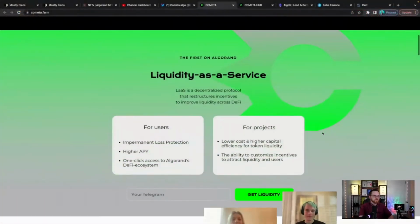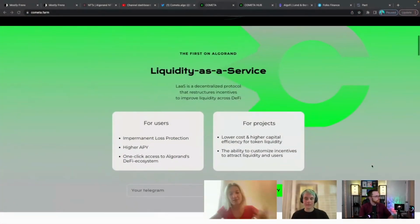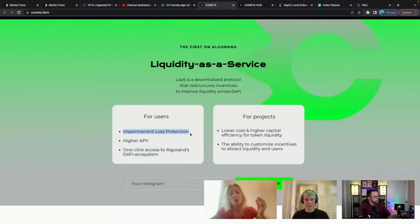On Algorand, we focus more on our next project, liquidity as a service. How can I describe liquidity as a service? It is a yield farming killer. We just remove all the problems from yield farming and try to build something new. For users, we have impermanent loss protection and higher APY. And for projects, we have cheap and long-term liquidity.